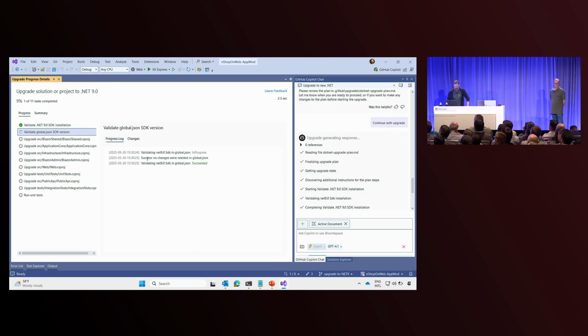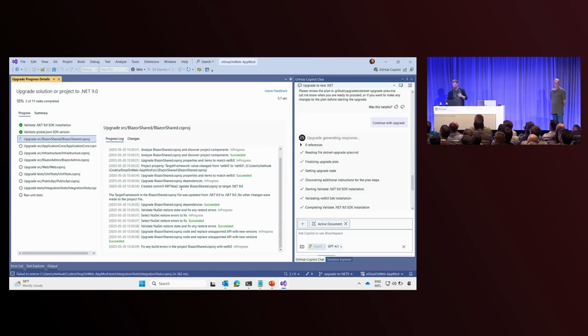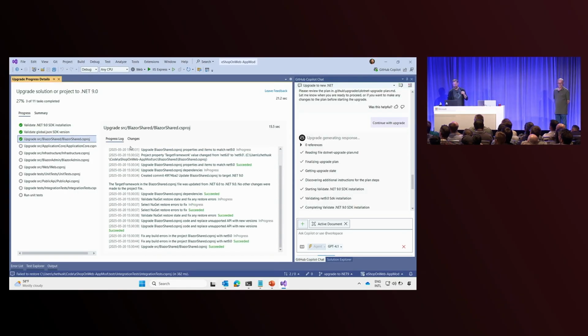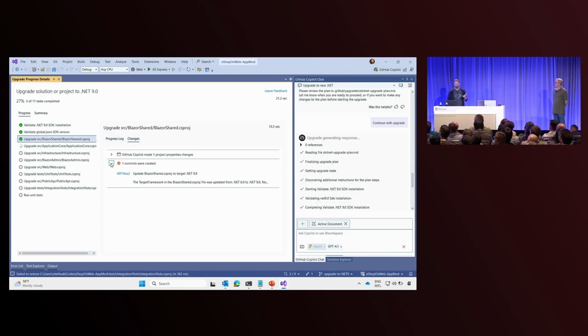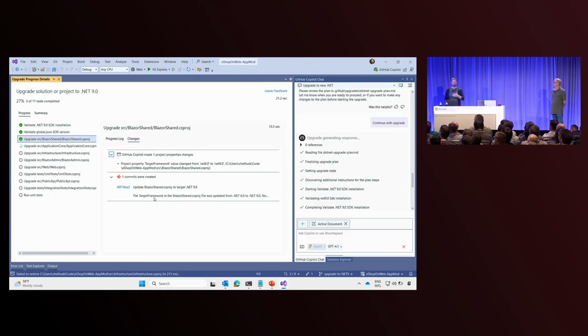On the left-hand side, as we start executing the plan, you get this really nice bubble-down task view of the high-level objectives of our upgrade. This should map really closely to what you had in that markdown file. At each step along the way, you're going to get details about what's going on. And as we complete it, you're going to get a perhaps more user-friendly view of what was done in each of these categories of changes.